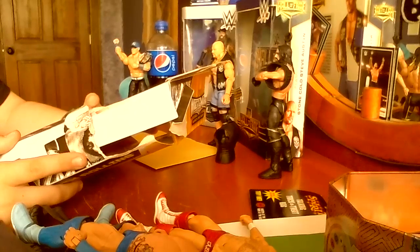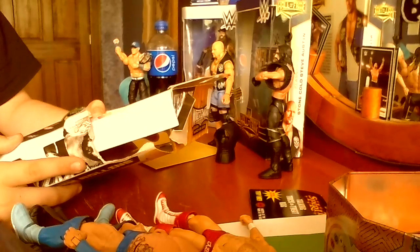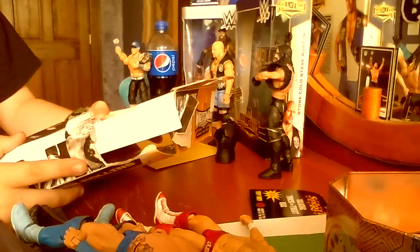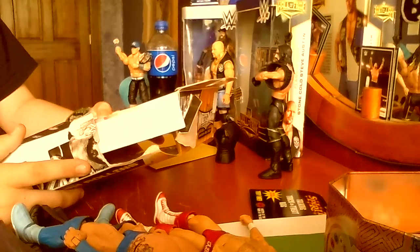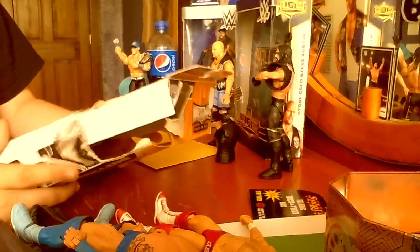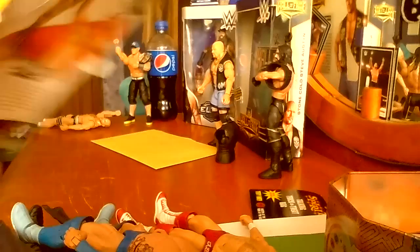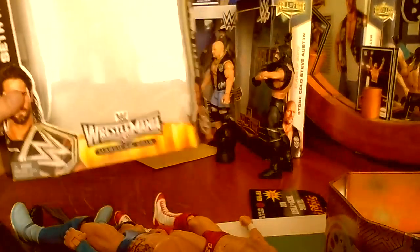Having suddenly turned the Brock Lesnar versus Roman Reigns match into an epic triple threat, Rollins curb stomped both opponents to take home the WWE World Heavyweight Championship. On WWE's biggest stage, Seth Rollins picked his moment and proved to the world that the future is now. I like the box, but it's all torn up because I just opened it, and I was so excited to open it. So that's the Seth Rollins package.